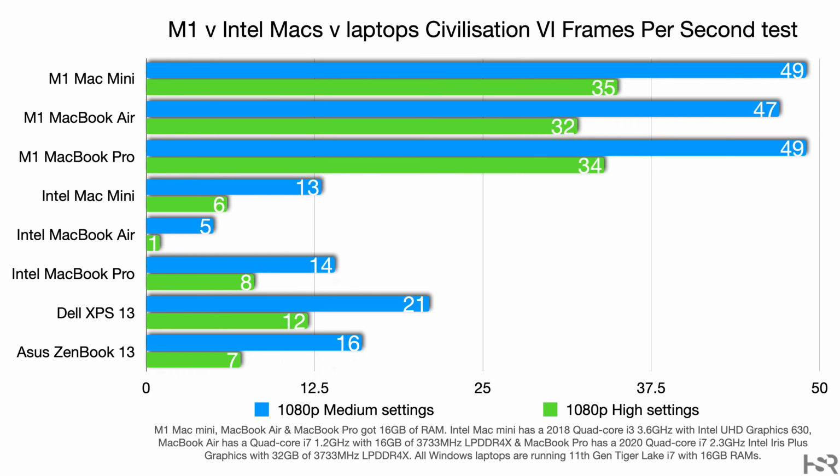Verdict time. Given how new tech, especially when it comes to chips, does a performance leap in the first few years, and the fact that Apple only offers 8 gigabytes of RAM as a base and a maximum of 16, I would suggest that if you don't need a Mac, to wait. If you aren't dying to get a Mac, if your Mac is working fine, wait.